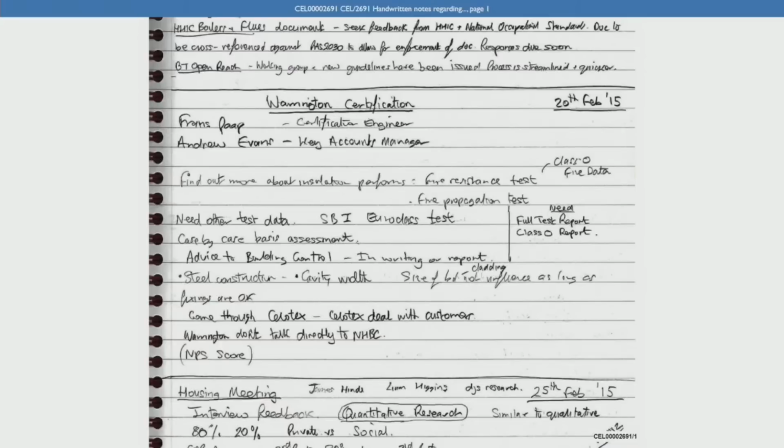Certification engineer, Andrew Evans, key accounts manager, find out about insulation, performs fire resistance test, fire propagation test, class 0 fire data. And it goes down to just below halfway down the page, and then it talks about a housing meeting, which I don't think has got anything to do with what we want to look at. Yes, that could be. And it says on the left-hand side, just about halfway down, need other test data. SBI, do you know what that stands for? Euroclass test, I think. Single burning item Euroclass test.